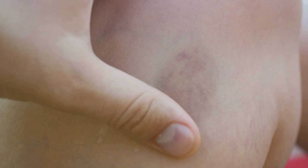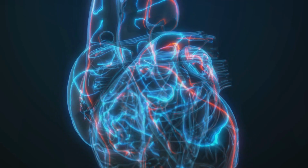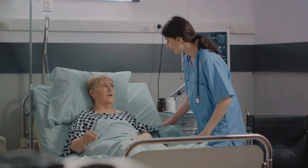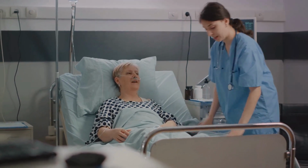Thrombosis can lead to swelling, pain, and even tissue damage due to lack of oxygen. Embolism, depending on the location, can cause shortness of breath, chest pain, or even stroke-like symptoms. But don't worry, there are steps that can be taken to prevent and manage these complications.